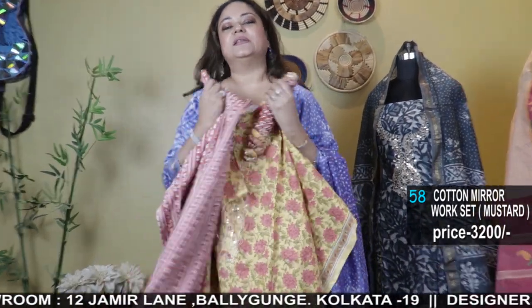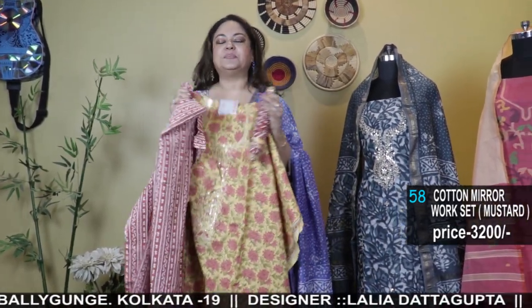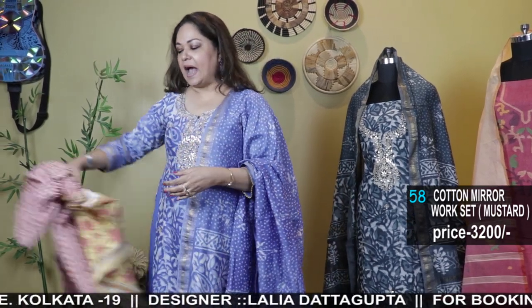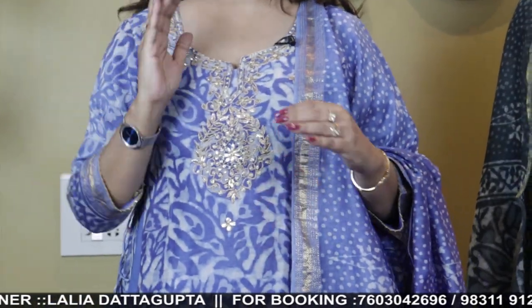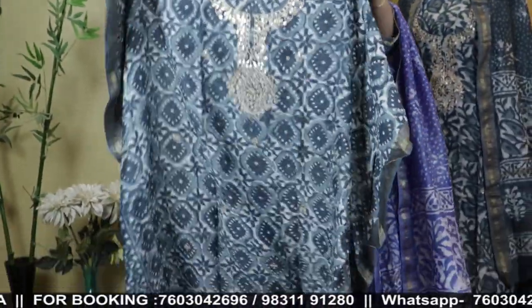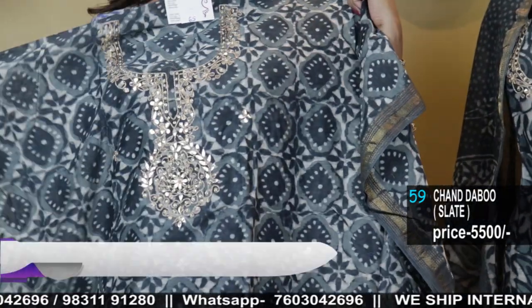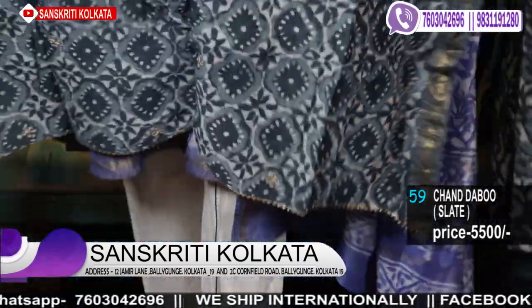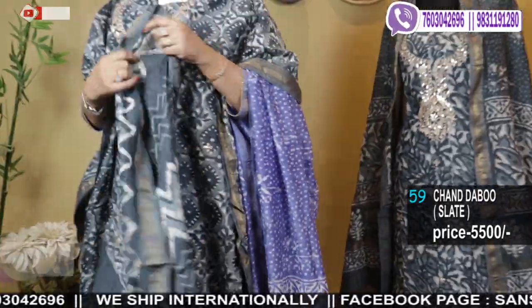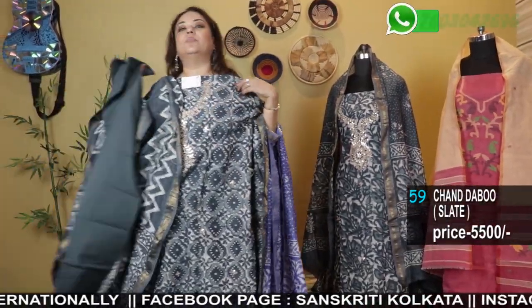Summer ke liye, matlab these, I'm holding it, I'm feeling so comfortable. The fabric itself, cotton speaks a lot. Next, I have the one that I'm wearing, these very beautiful Chanderi Dabu batiks. Hand work with gota, 5500 silk Chanderi Dabus. Silk Chanderi Dabu with border, zari woven border. These are actually Maheshwaris, and then this is the dupatta, and it has a cotton bottom.